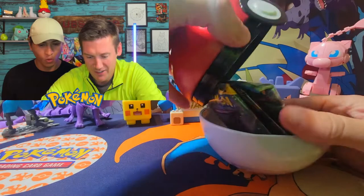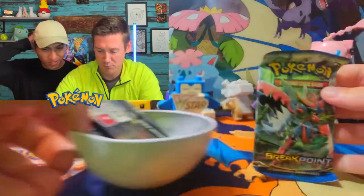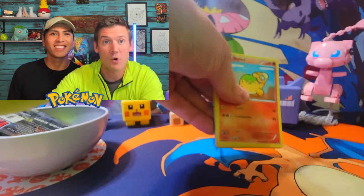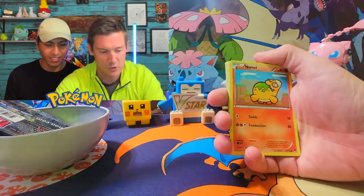So we're gonna start off with this. Let's see what packs we can get inside. Okay, so we're not even gonna look. We're just gonna pull the first pack. Breaking Point. Let's see what we can pull out of here. We'll be giving the code cards to you guys as usual as well. Code card.